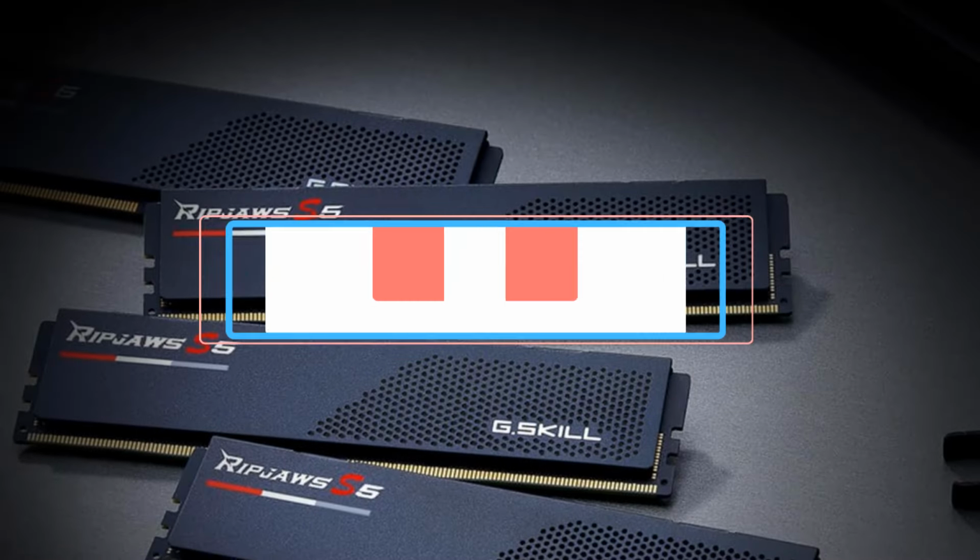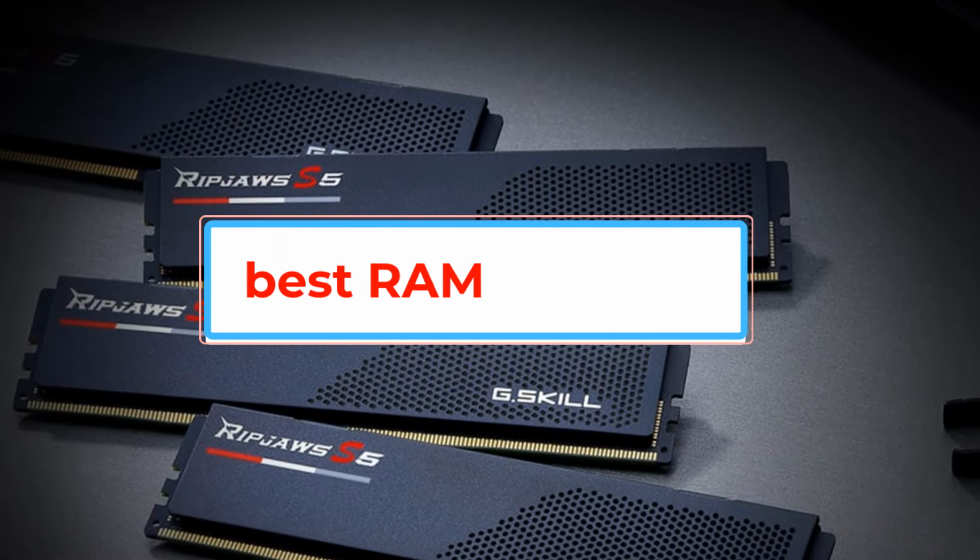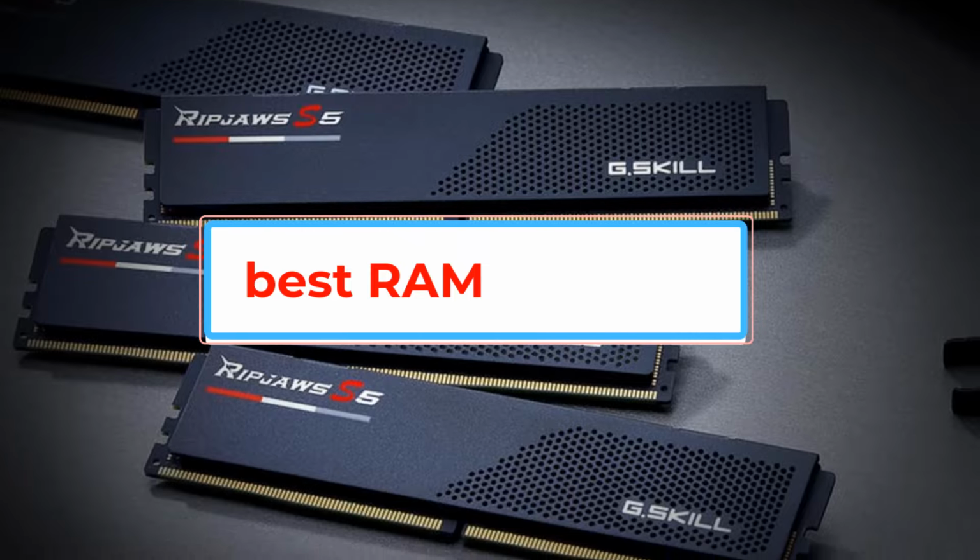Are you looking for the best RAM? In this video, we will look at some of the best RAM.